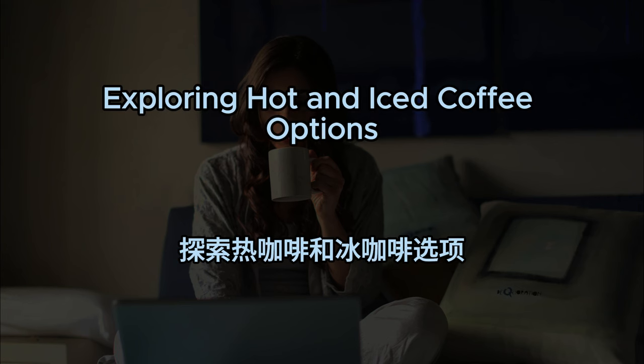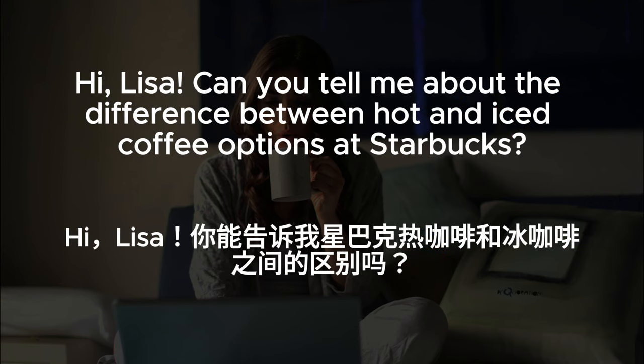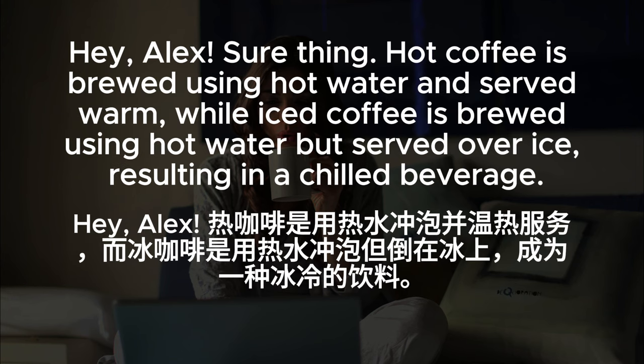Exploring hot and iced coffee options. Hi, Lisa. Can you tell me about the difference between hot and iced coffee options at Starbucks? Hey, Alex. Sure thing. Hot coffee is brewed using hot water and served warm, while iced coffee is brewed using hot water but served over ice, resulting in a chilled beverage.